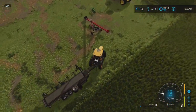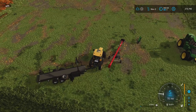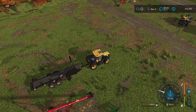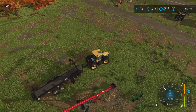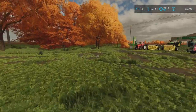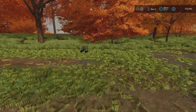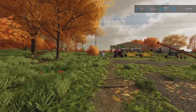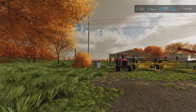Is that a pressure washer over there? I wonder if that's a usable pressure washer in the store parking lot. I bet it probably is. Oh, no, it's just a hose reel. Got a little bit of lag.